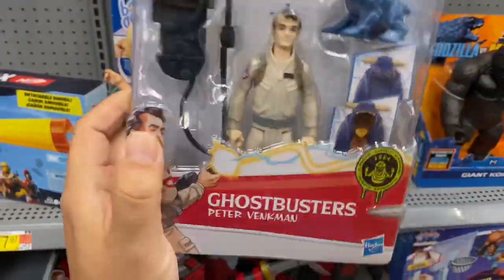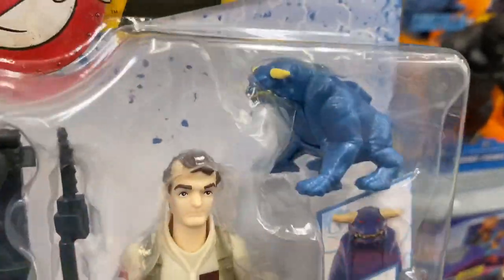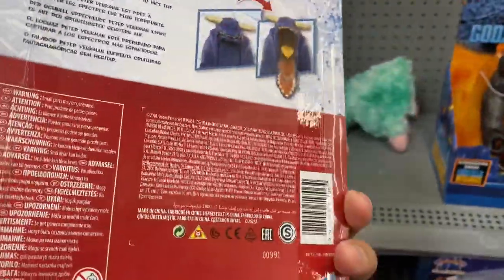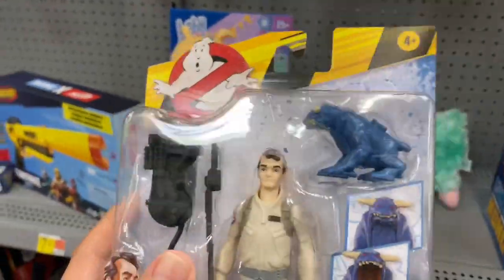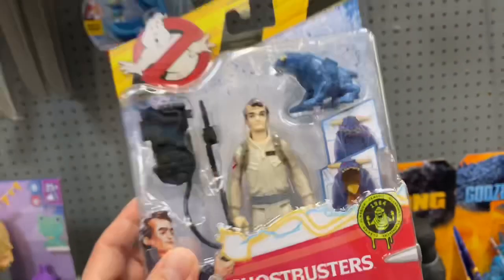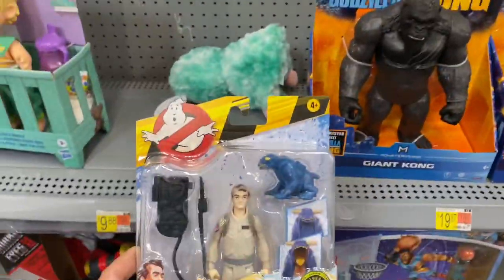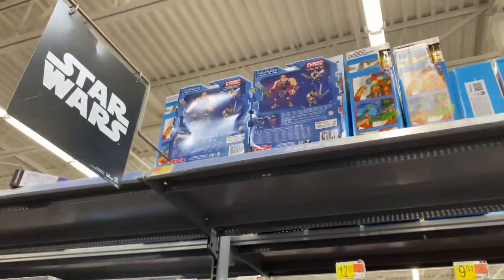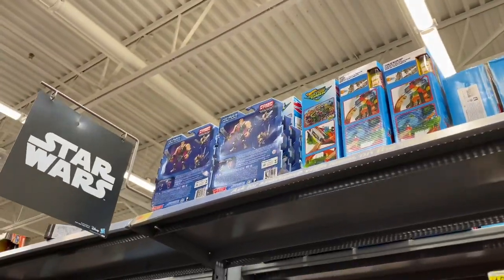So I already got these, but the new variant figures coming with the mini Terror Dog right there. So if you bought the previous ones with the ghost, now they got this one with the Terror Dog. And then the Winston Zedmore comes with a mini Slimer, which is awesome. This was the only one they had too. So might be taking this one. Good thing I packed light. Because who knows when we'll see you in San Diego, but I want to get those things down.